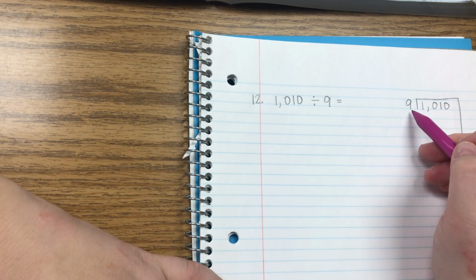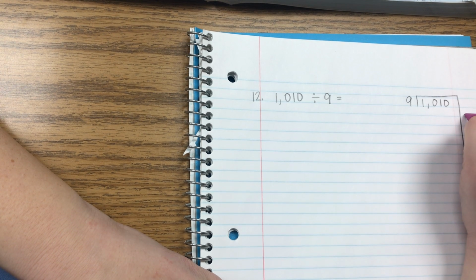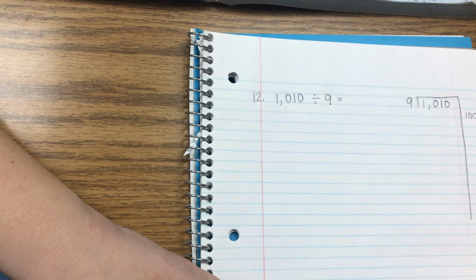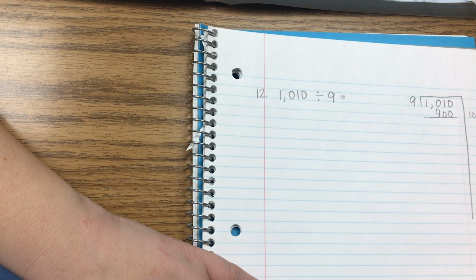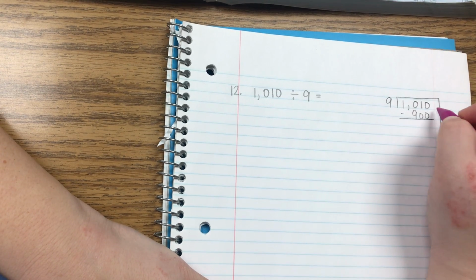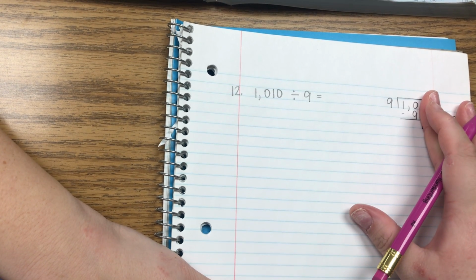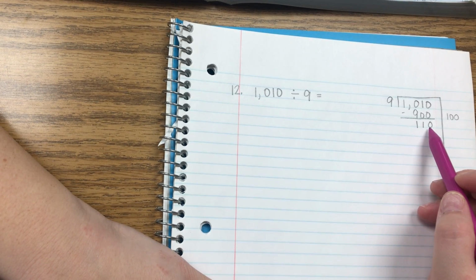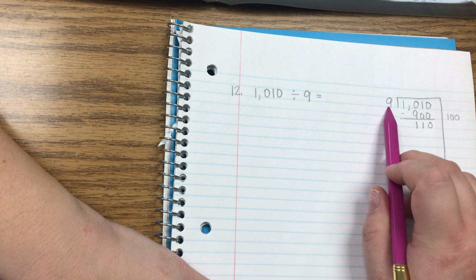Now, how many groups of 9 fit in 1000? I'm going to say if I have 10, I have 90. What about 100? 100 groups would be 900. That's a good starting point. I like using those numbers with 0. So let's see, if I have any leftovers, I'm going to do 10 minus 9 to get 1. So I have 110 as a leftover. So I know I can fit more groups in there because this number is still smaller than this one.